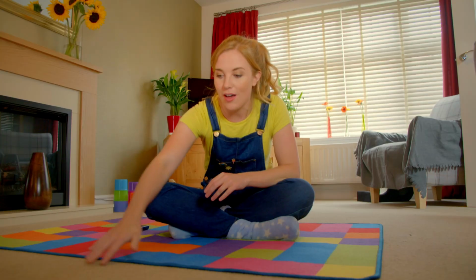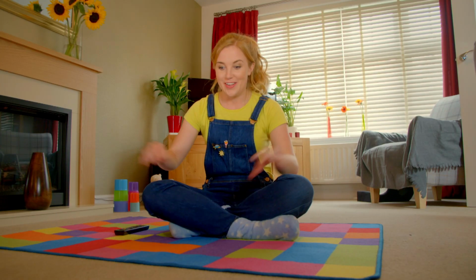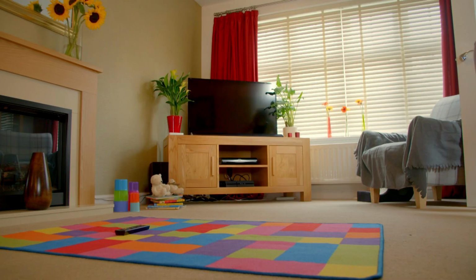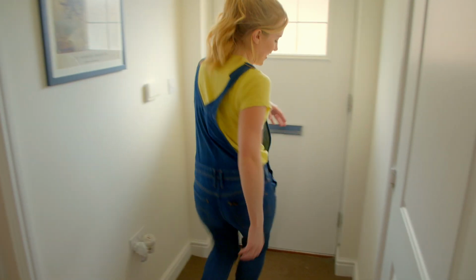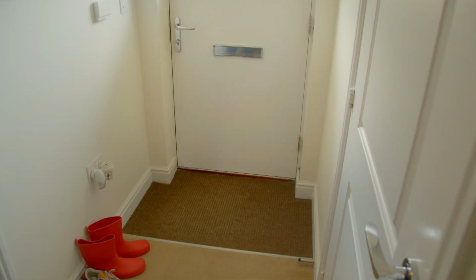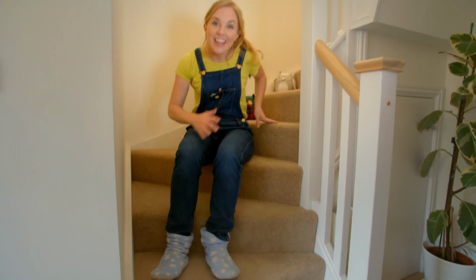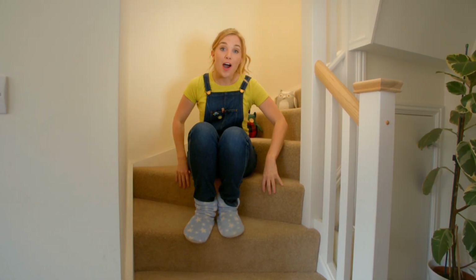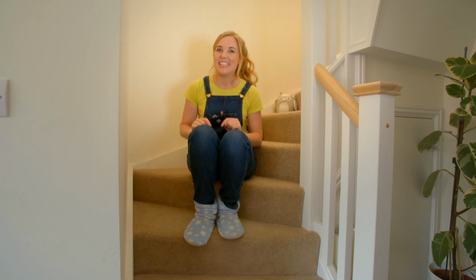But there are lots of different types of carpet. You can get carpet for living rooms, multicoloured carpet rugs like this one, tough carpet mats, and even carpet for the stairs. But do you know how carpet is made? Let's find out.